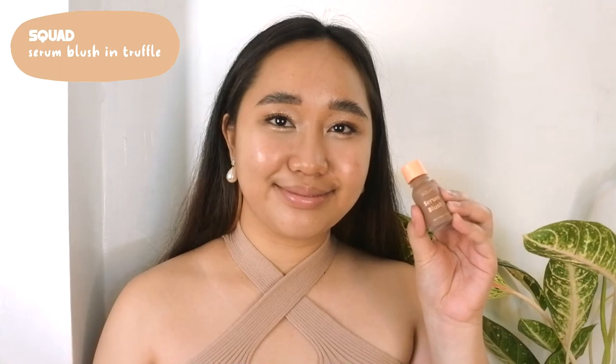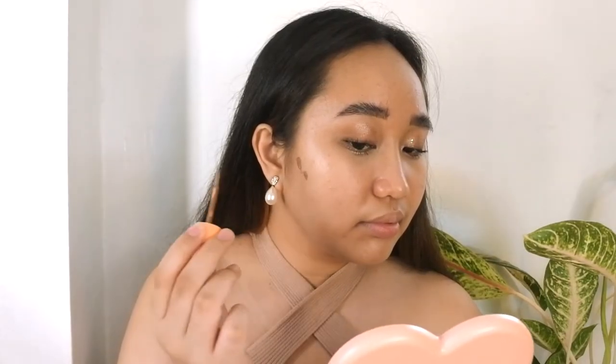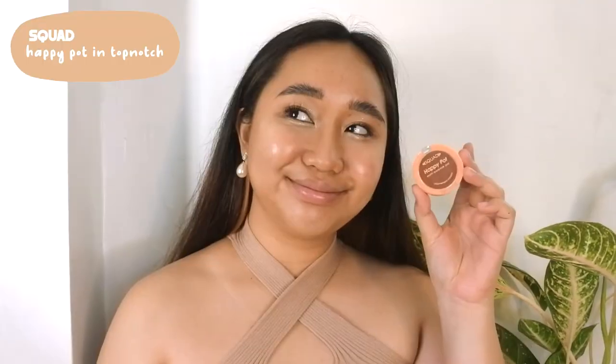For contour, blush, and highlight, I will be using Squad Cosmetics for this. They recently released a new product called Serum Blush, and I think these will complement and go well with our base today because this line is literally about the dewy glow. So I'm directly applying the product on my face, only with my fingers because I think using a brush will just suck the product. Then for blush, I'm using their Happy Pot in Top Notch.